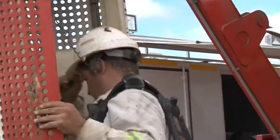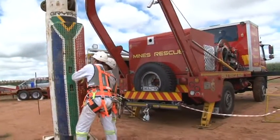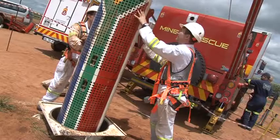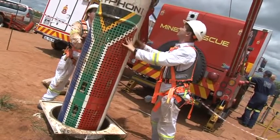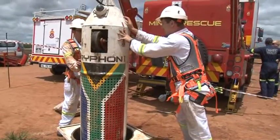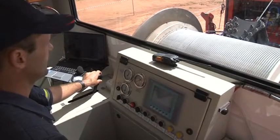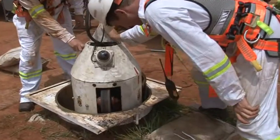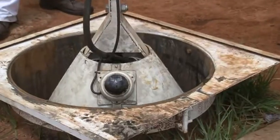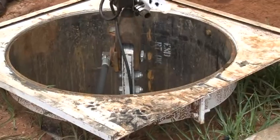You will note the CCTV cameras inside the capsule as well as at the top and bottom of the capsule. This will assist the MRS-trained winding engine driver to continually monitor the operation. In addition, there are other safety mechanisms on the winder, including a dual communication system, slack and tightrope device over and under wind, and a second backup auxiliary motor in the event of a failure of the truck motor. The maximum speed of the winder will not exceed 0.5 meters per second.